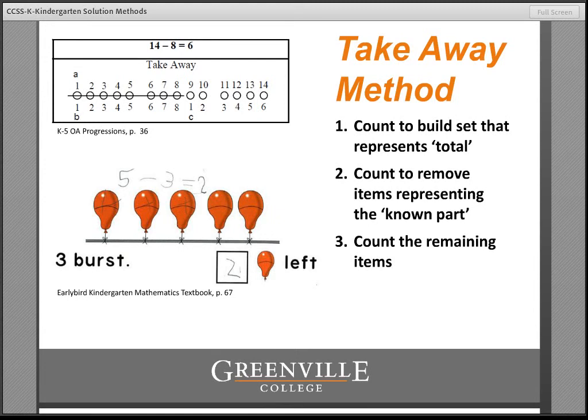in a number sentence. Now, the other type of problem that you could use a takeaway method for that we discussed was the both add-ins unknown kind of problem. We're actually going to discuss that problem type much more closely when we discuss standard 3, since it fits really nicely with decomposing.